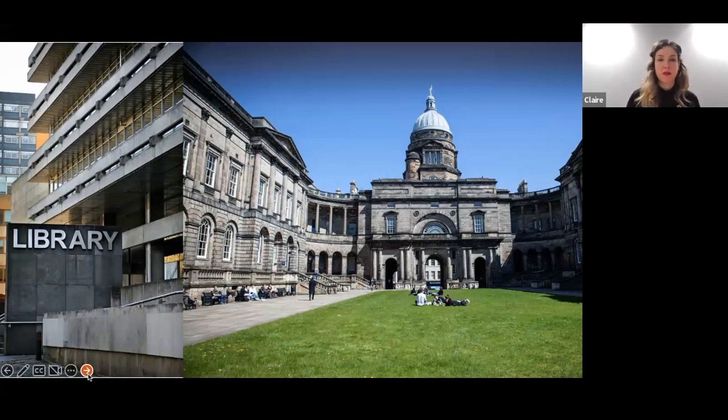So the university, as a quick introduction, started collecting art around 350 years ago, and it's now composed of almost 8,000 artworks. These works date from the 1st century CE to contemporary works that are made this year, and actually to ongoing commissions that are due to come to fruition next year.